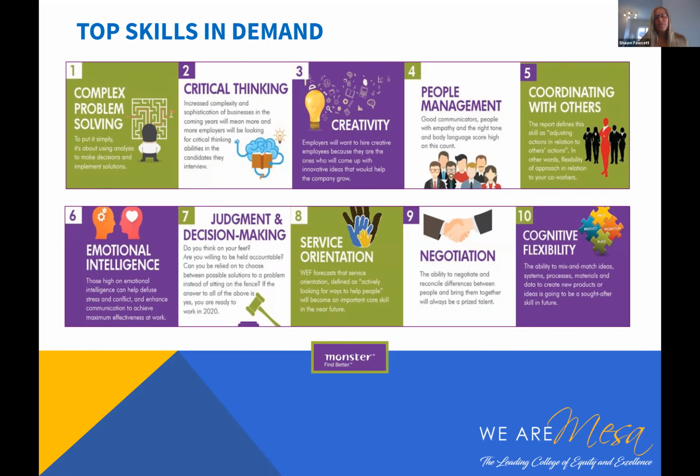This is a list from monster.com. They've developed the top skills in demand for 2020 and moving forward. So you can see problem solving, critical thinking, creativity, people management. So they're all dealing with others on a team, as well as being able to think outside the box. Communicating with others is always going to be really crucial. So you want to make sure you understand who you are and your value, because you need to be able to write those skills within your resume.